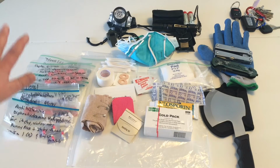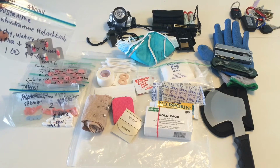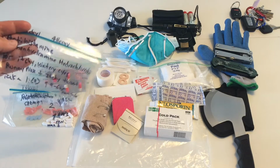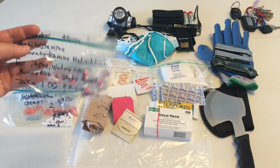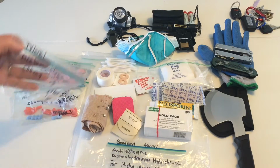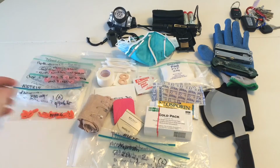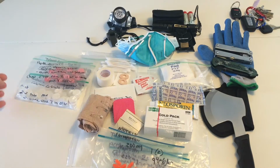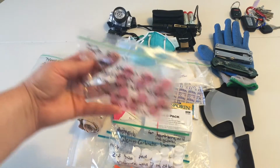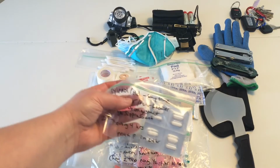Included in the first aid kit are medications. These are all over the counter. I've included directions, how many that you can take, what it's for, and the max dosage in a 24-hour period. So we've got Benadryl, Tylenol, Aleve, Motrin, some antacids, Pepto-Bismol, which is crucial, anti-diarrheal, and Tylenol Cold.